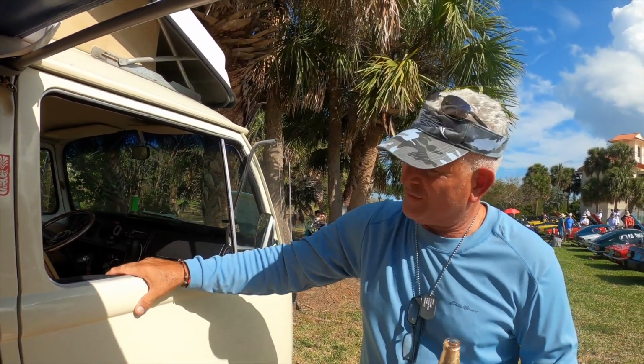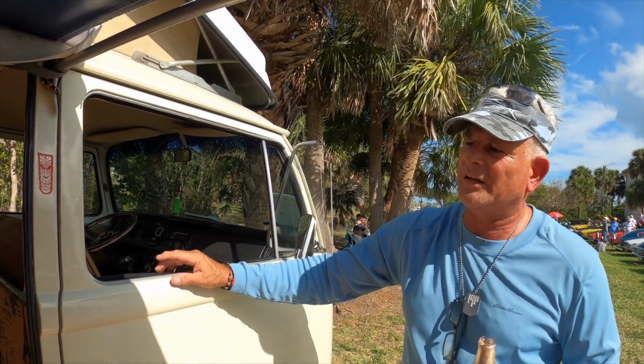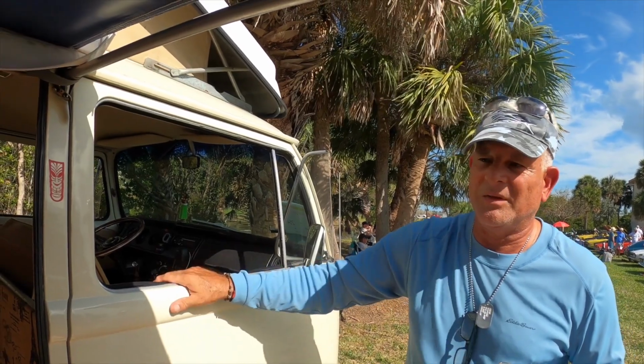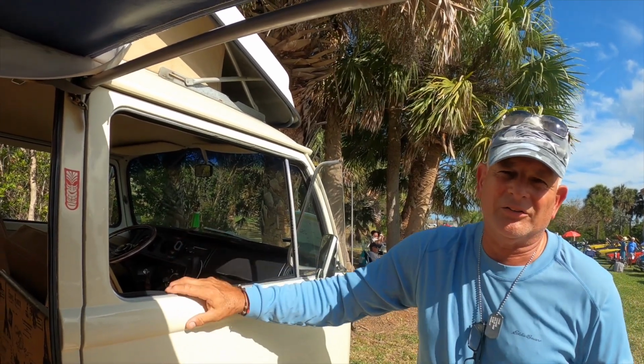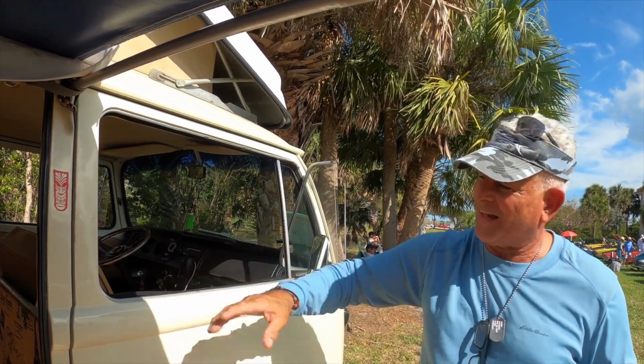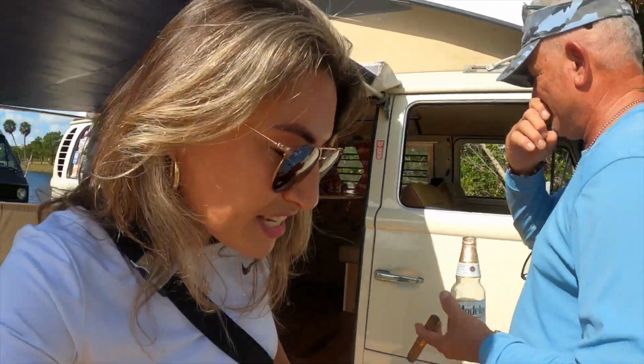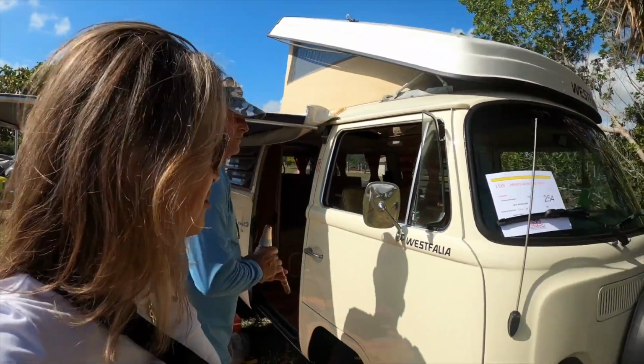You got the bug. That's what it is. I got the bug, and I kept searching, and finally I got another one and another one. So this is kind of like a hobby of mine now. I just keep them, redo them, till somebody offers me crazy money for it. I let it go and just buy another one, and just keep going. Why not? They're such a unique car. They're so unique on the inside.